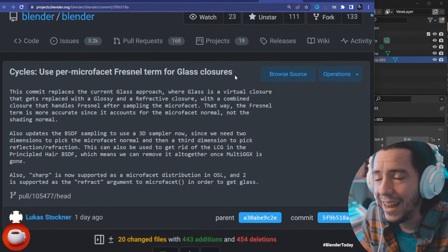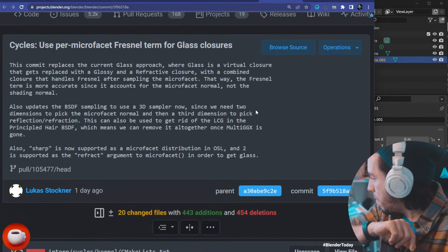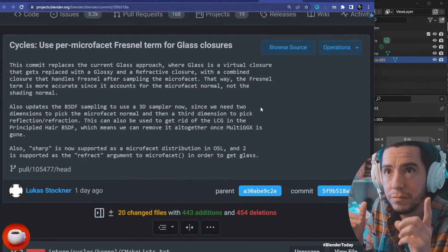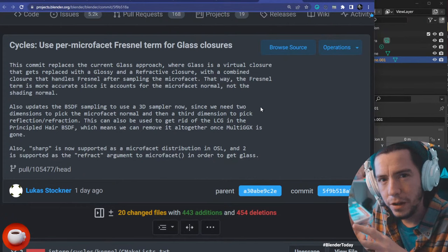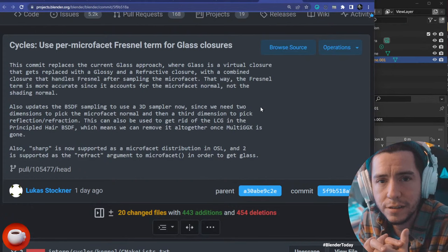So I mentioned on the show a few times in the past the presentation by Lukas Stockner at the Blender Conference last year, where he shows the improvements to the Principled BSDF shader. And also some other improvements related to Fresnel, where it could happen that the Fresnel effect will darken the sides of your glass shaders. And this has been solved, apparently, in here.